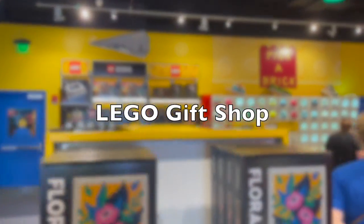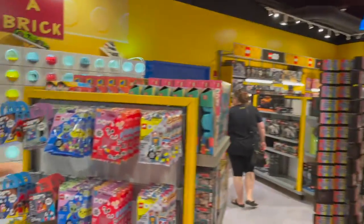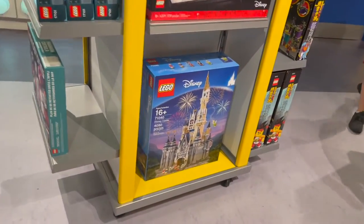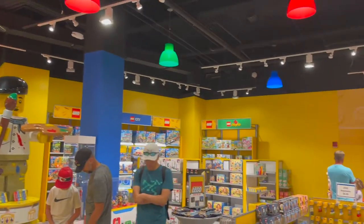When you leave, you exit into the gift shop, which is a nice big Lego store. A lot of different sets in here. One of those dot bracelets. There's the Disney castle. It's a pretty good sized Lego store. A lot bigger than the one we have here in our mall.